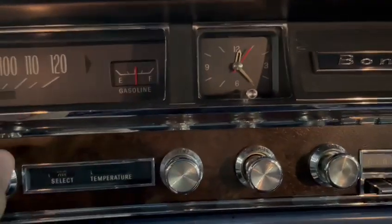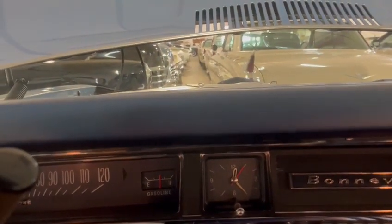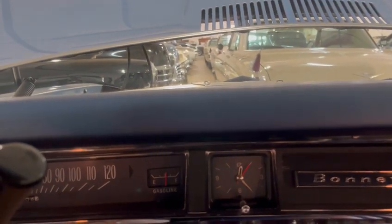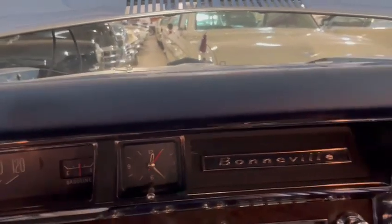The heater and defrost work. Hear that kick on. And the radio works.